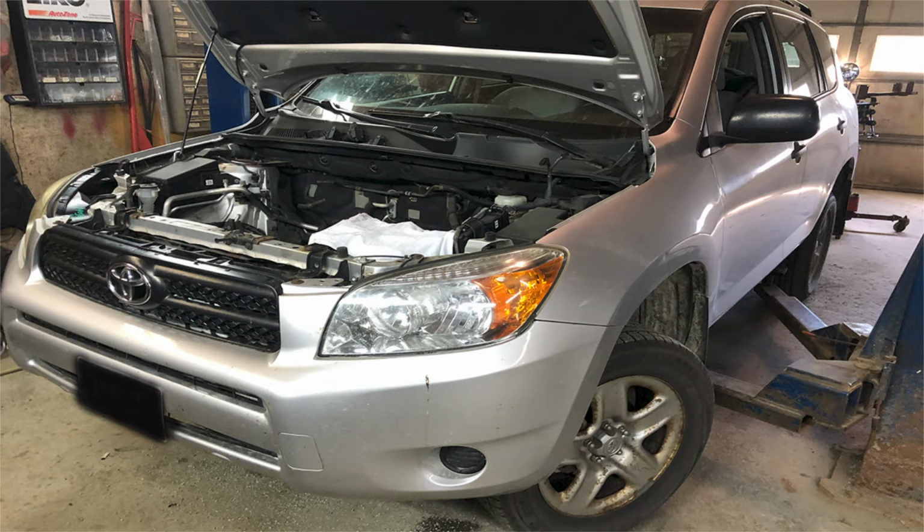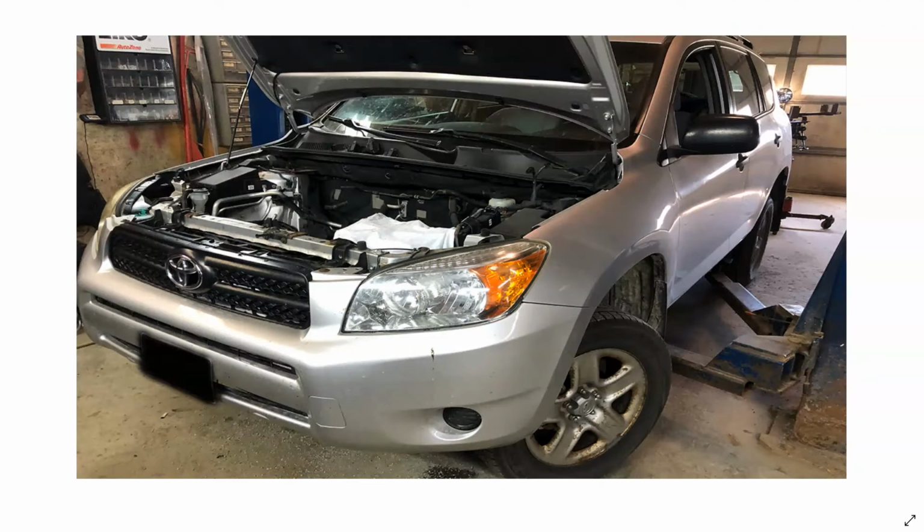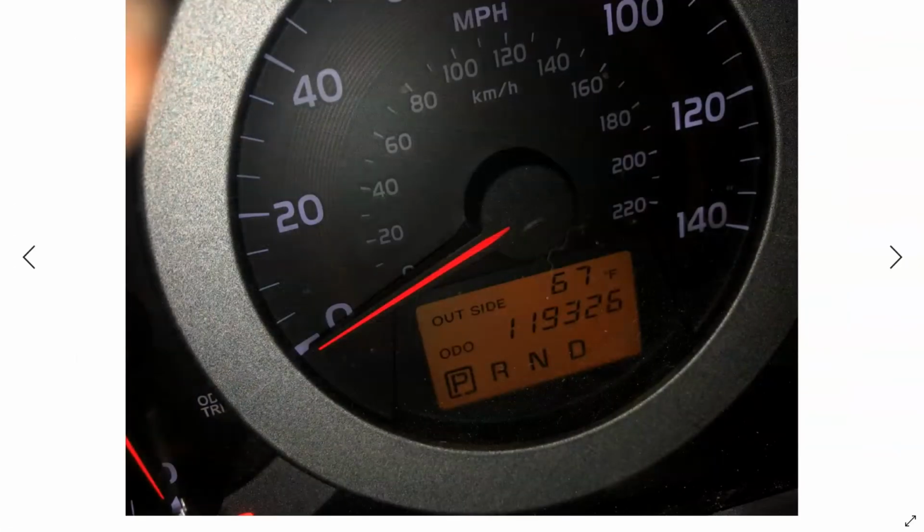Working on a 2008 Toyota RAV4. It's got the 2.4 engine in it. Vehicle's got around 119,000 miles on it. The customer is complaining about oil consumption. They were saying about a quart and a half every 3,000 miles.